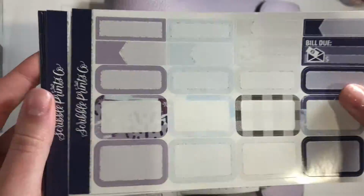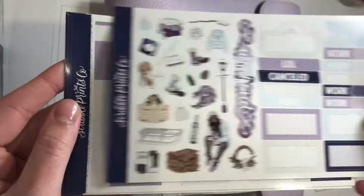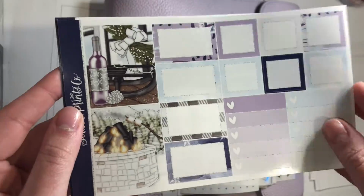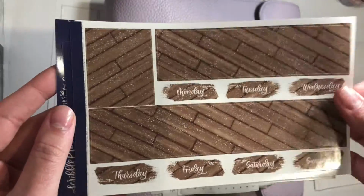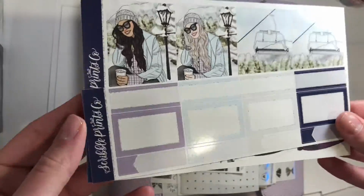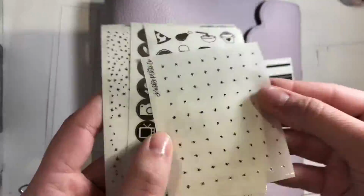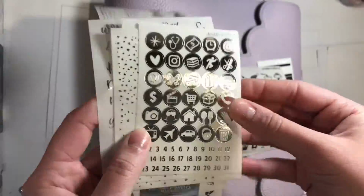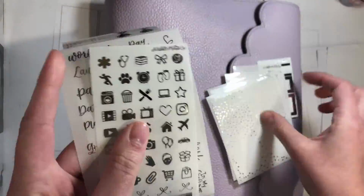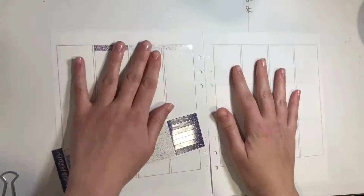This week we're planning from December 7th to the 13th, and I'm using this September mystery kit from ScribblePrintsCo, and I'm just pairing it with the silver wiggle that came with the kit. And I'm gonna let some music play while I throw it on the base, and then we'll get into my day by day.